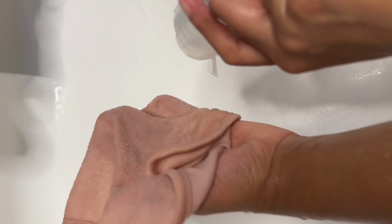Now, you know, feminine wash, my favorite feminine hygiene wash. This is all I use. It's so simple. Gets the job done and the price is right, you guys.